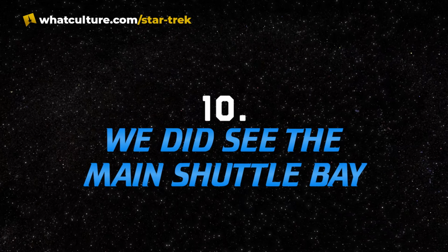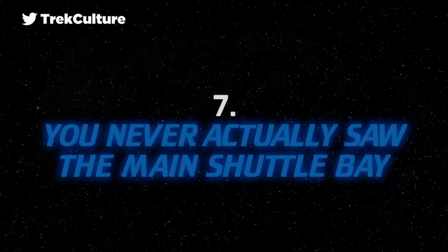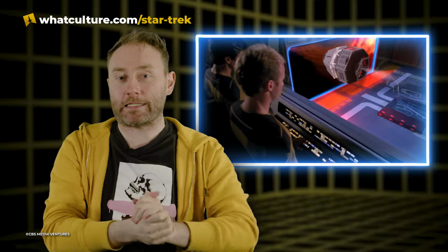Number 10, we did see the main shuttle bay. Alright, so gonna open this by throwing my hands up and saying, I might have got this one wrong. Number 7, you never actually saw the main shuttle bay. Yeah, gonna open this by holding my hands up and saying we got this one slightly wrong.